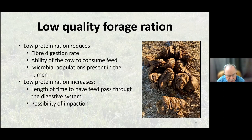not enough protein to keep the rumen bacteria alive to digest that fiber, and it's taking longer for that feed to pass through the animal, and you're just getting poor digestion and poor utilization of the nutrients that are there. If it goes far enough, you could potentially have impaction problems.